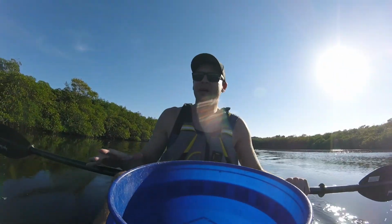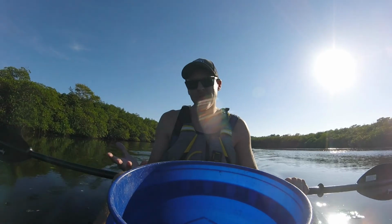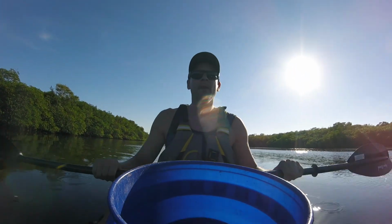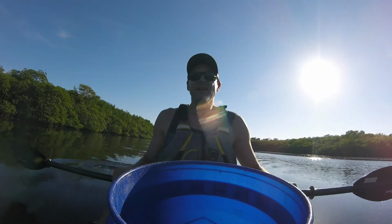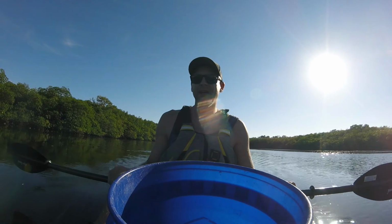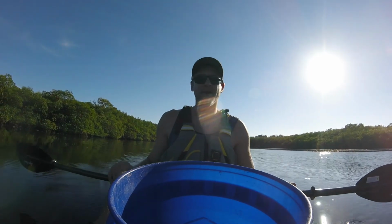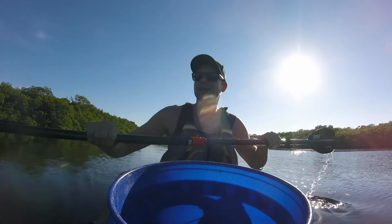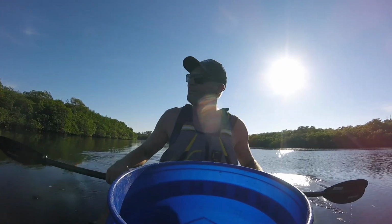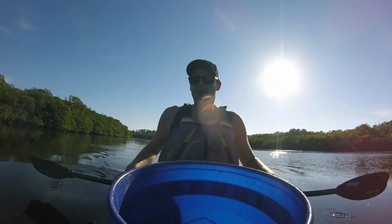So each of these traps I have set right around maybe 8 to 12 feet of water. Flooding tide right now, so you know, set it 8 to 12 feet with the flooding tide. We got it coming in. High tide's around 6. It's about 3:30 now, so coming on another one.